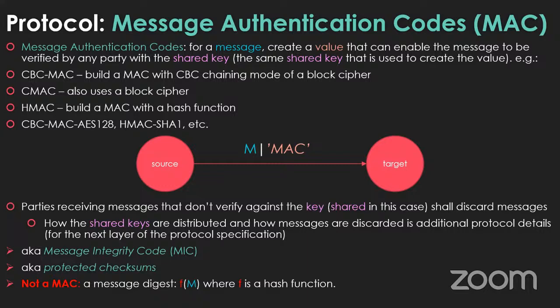But just like when I mentioned that people will sometimes give you base 64 and tell you it's encrypted, people will sometimes give you digests and tell you that you have a MAC. You do not. You have what is called a message integrity code, MIC, and MICs can be broken.